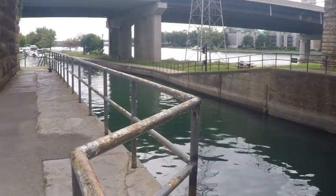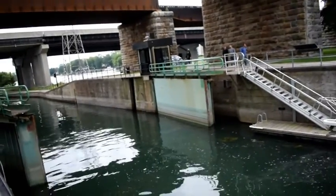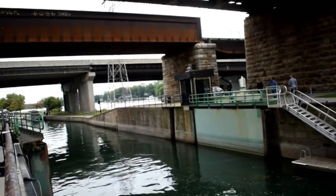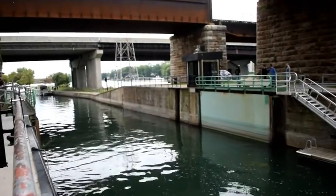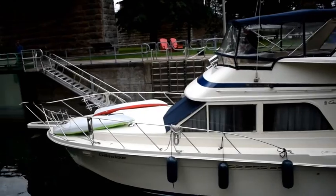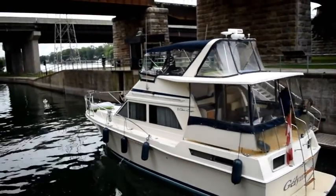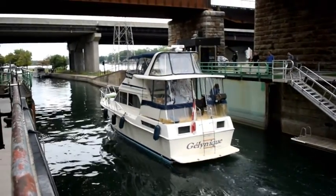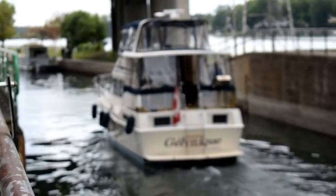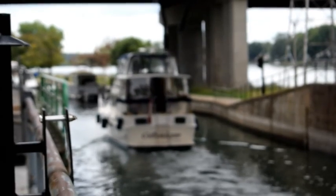Now let's continue walking down here and we'll see the rest of the boats. The doors are now open. It didn't rise that much, just enough, and the boat is able to sail away. And she's on her way.